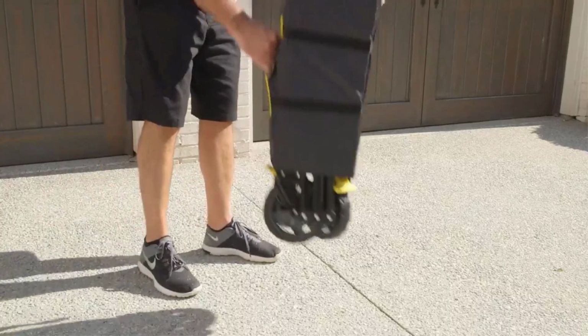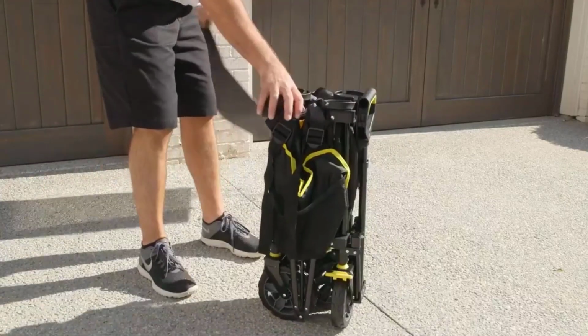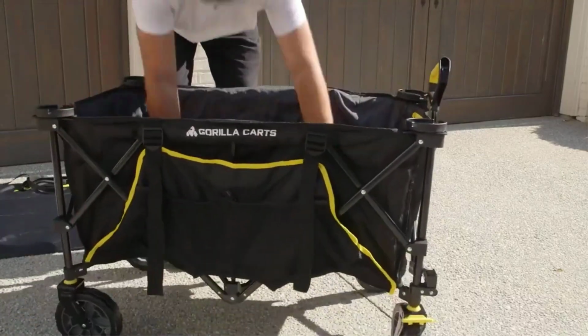Are you looking for the best beach wagons? In this video we will look at some of the 7 best beach wagons on the market.